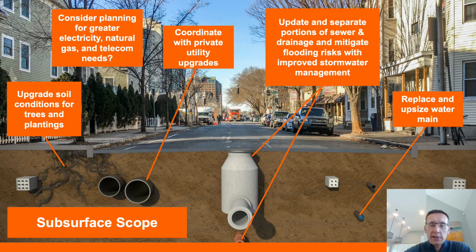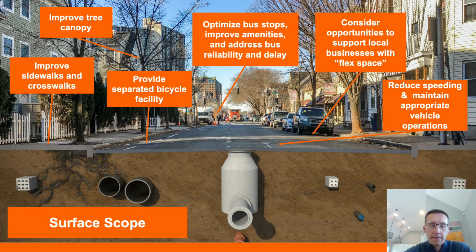So this project has basically two parts. One is a subsurface aspect where we're going to be upgrading a lot of the public and private utilities along the corridor. There are a lot of unfortunate age-associated impacts with some of the infrastructure on the corridor, and this process will be dramatically upgrading that.